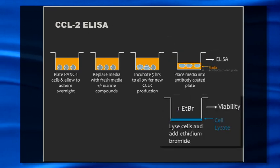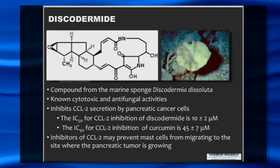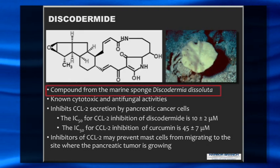And again, we measured viability by measuring the DNA in the cells. That has led us to find the compound discodermide. Discodermide is a compound from the sponge Discodermia dissoluta.